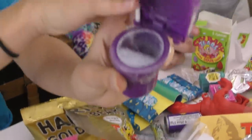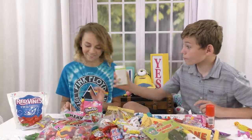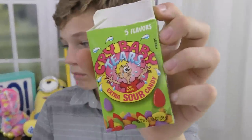There's like a seal on it. Yeah, so. It is chalky. That looks good. I don't want to try it. No. I'm scared. Cryberry tears are the best. Cryberry?